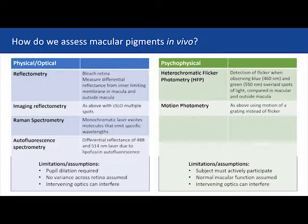The Heidelberg Spectralis uses dual wavelength autofluorescence to measure the macular pigments in the eye, and it uses lasers at 488 that are absorbed by the macular pigments and 514 that aren't. Now the key assumptions you have to look at, or limitations of making measurements this way, are that the pupil needs to be dilated, so that's important, and that there's no variance across the retina in whatever it is you're using. So for dual wavelength autofluorescence, we're looking at the reflection back of lipofuscin, and you're assuming that there's no variance across in that. And also that the intervening optics don't interfere with whatever laser or light you're putting in.